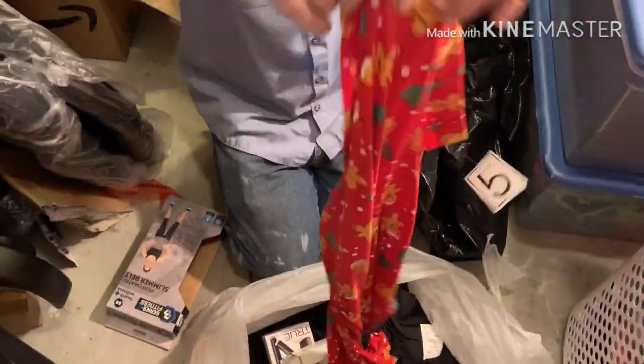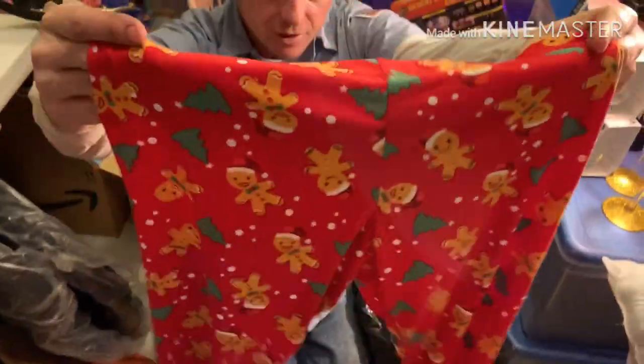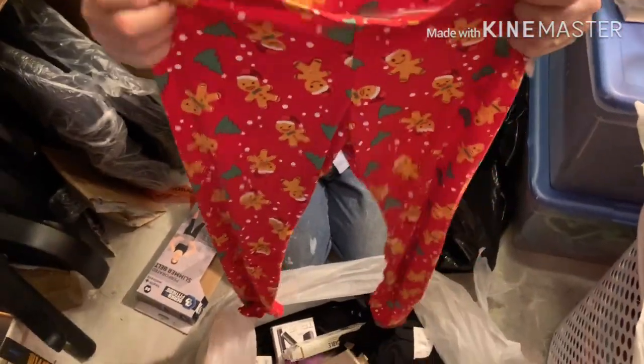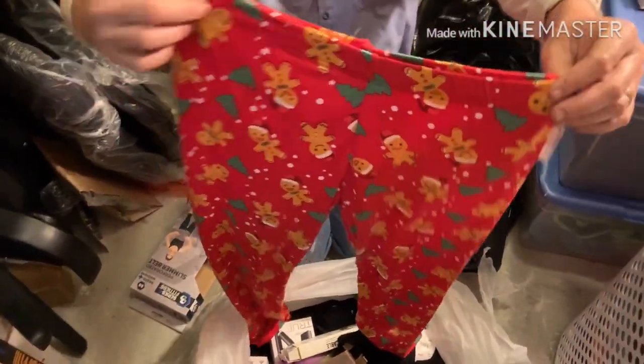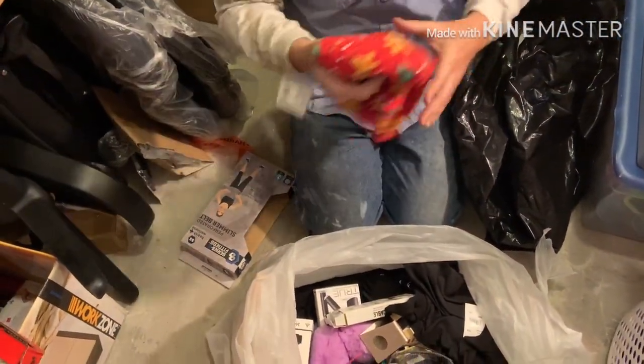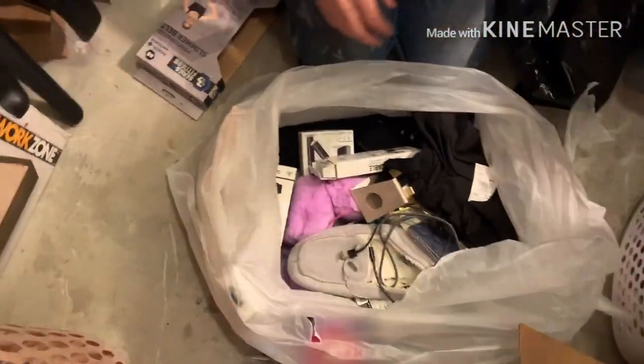And we've got us so special gingerbread pants. Those might be too big for my daughter, huh? I don't know. Here, this, we're gonna bring that up. Okay, so we'll put that over here too.